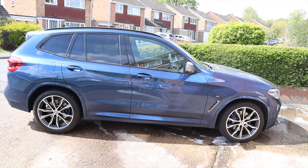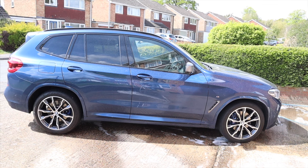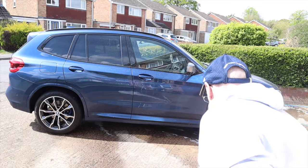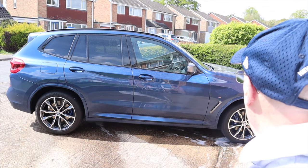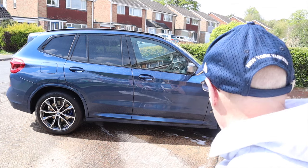So, clean wheels, check. Now what we're going to do is just go over with Road Rage over the paintwork. And it's pretty gusty as well, so I'm going to probably get this all over myself as well and over the camera, but we'll try.